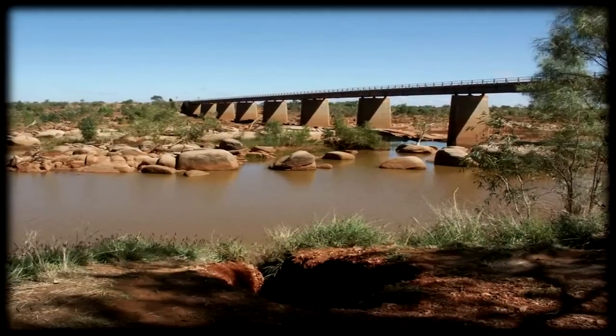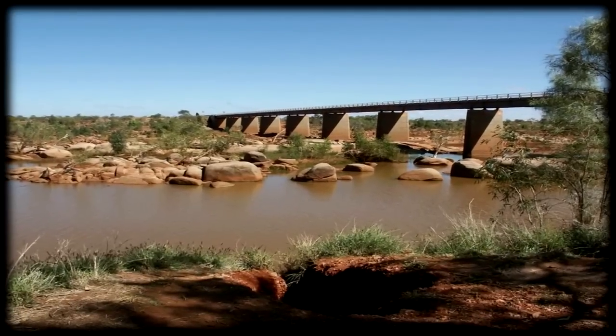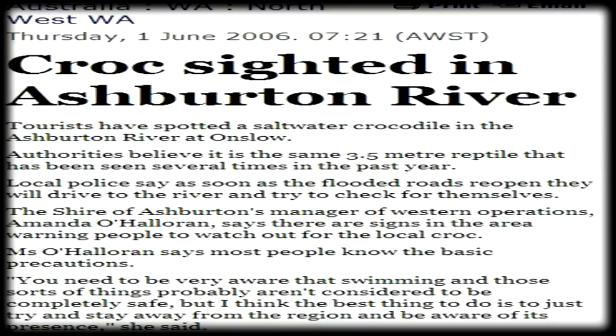The roadhouse is next to the Ashburton River, shown here in the dry season. The Ashburton River is quite a large river with a length of almost 700 kilometers, and covering almost 66,000 square kilometers of land. Interesting newspaper article about a croc seen in the Ashburton. You want to watch out.